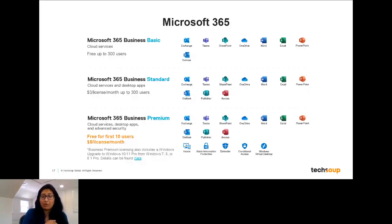So I always recommend that if organizations are thinking about it, they take advantage of this donation offer. And if you need additional licenses, and you might not have the budget for $5 a license per month, you can always consider augmenting with a Business Standard license or a Business Basic license, depending on the users that you have.